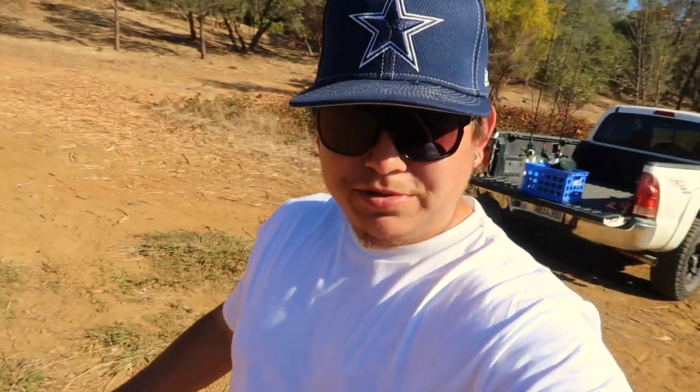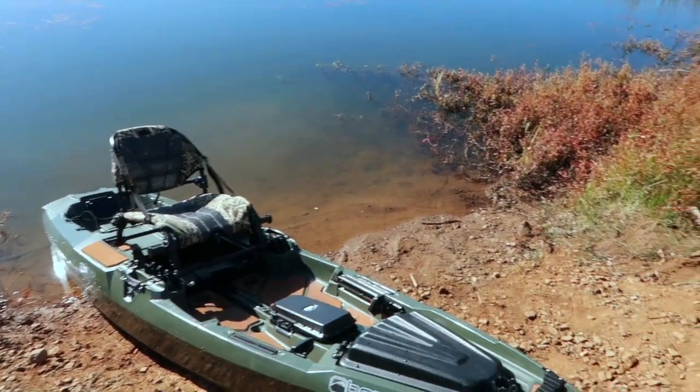But I mean, the kayak was awesome. I really like it. Super stable. Fishability is pretty awesome. There are only a few slight little cons that I think they could have done differently, but for the most part, this is a great kayak. And we still got the kayak right here at the water.